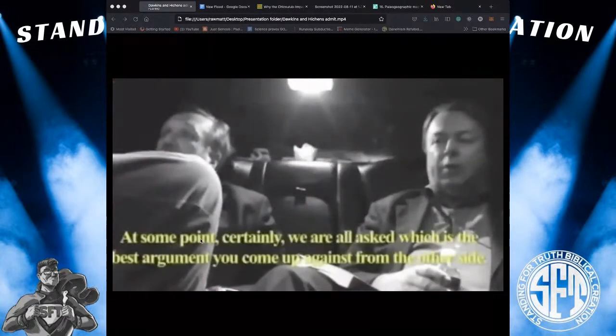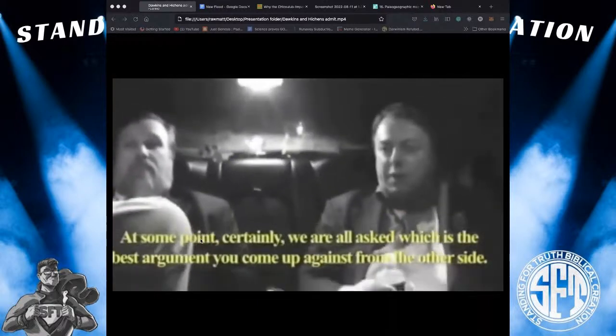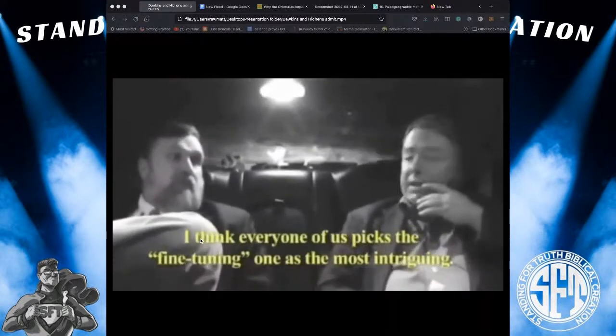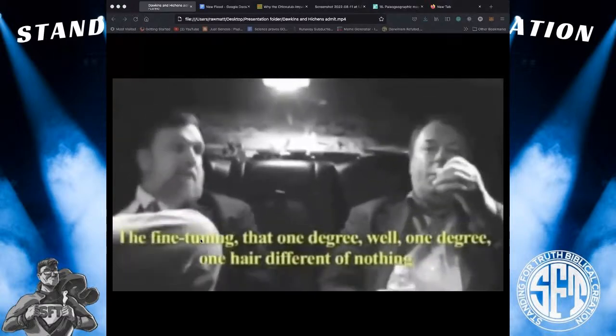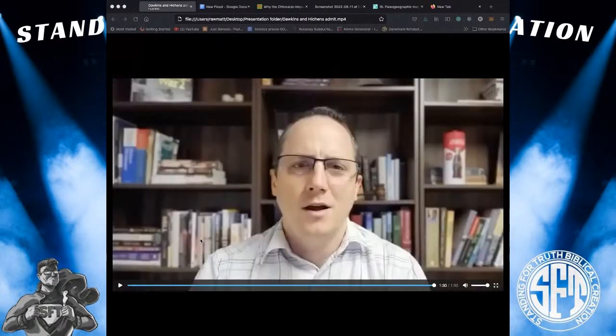Let's take a look. Quite certainly, we all asked, well, which is the best argument you've yet come up against from the other side? And I think every one of us picks the fine-tuning one as the most intriguing. The Goldilocks. Yeah. Okay. Fine-tuning that 1 degree, one hair different, but nothing. So. One hair different, and you've got nothing.